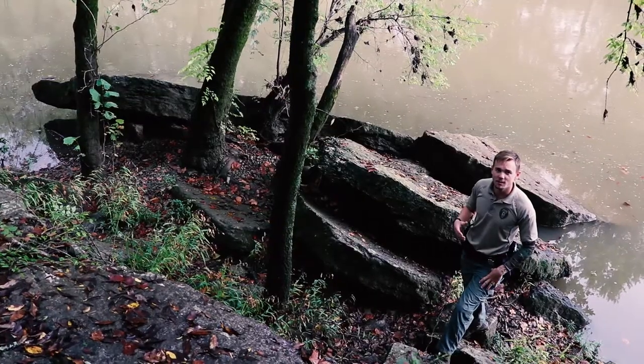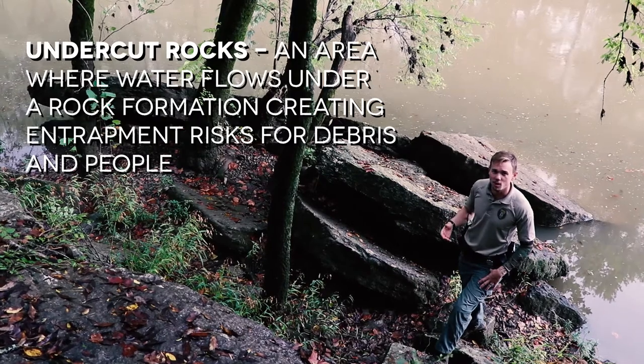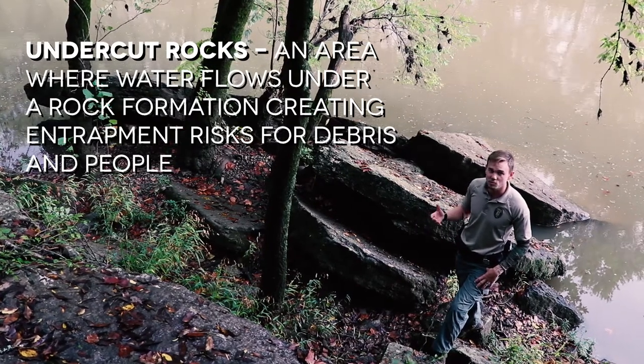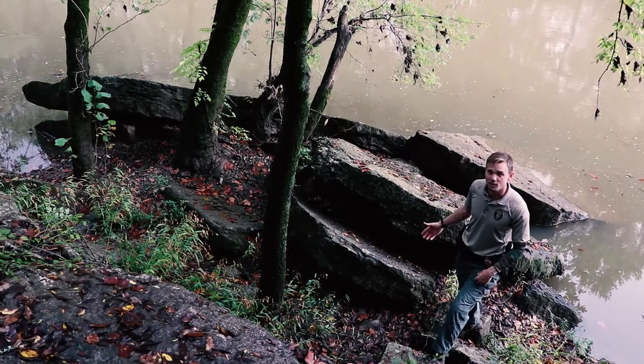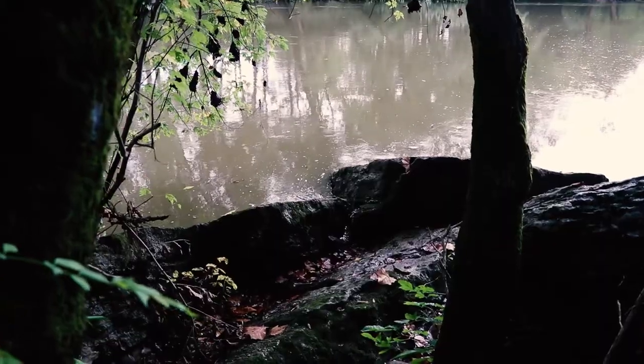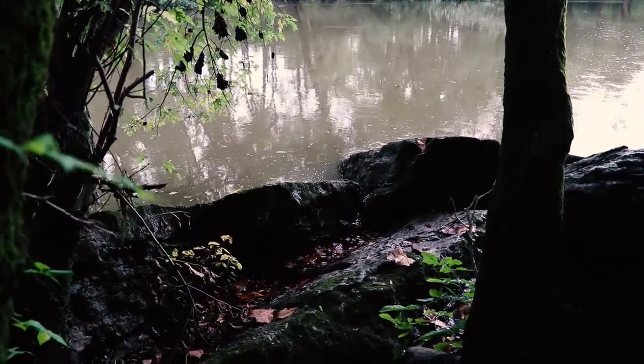The next hazard we're gonna talk about is undercut rocks, or places where water has eroded some of the rock underneath the exposed rock and you can't really see it. So what I have behind me is an example. These aren't covered up, so they don't pose a hazard right now. But if you happen to be on the Duck River when the water's a little bit higher, some of these little pockets can come into play.